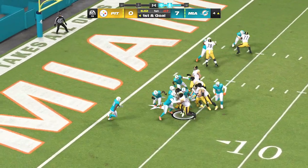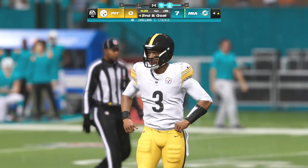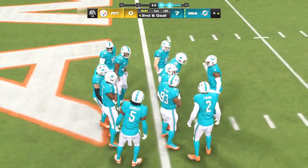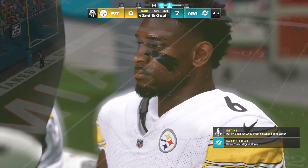Harris is not going to advance very far. He'll be stopped right at the line of scrimmage. Only a yard on the pickup there. 2nd and goal. If you're going to keep these guys out of the end zone, you've got to be able to commit to stopping the run, and that's a nice job there getting the safeties involved in run support.